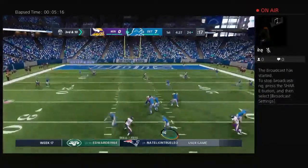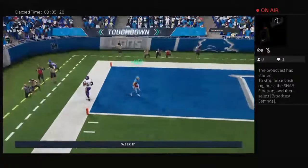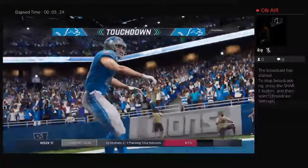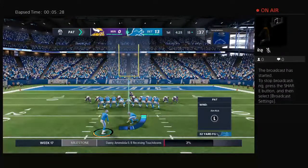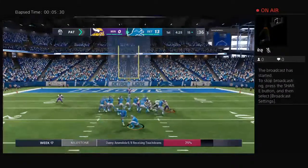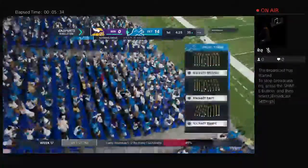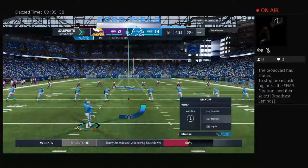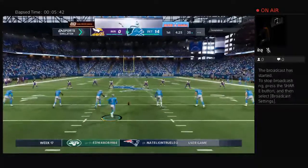Stafford looks to throw again. And Amendola with a catch. And we'll get into the end zone. Touchdown, Detroit. Matthew Stafford, 2 touchdown passes in this first quarter. And the Lions are able to extend their lead. And it's good, and they have jumped out here to a quick 14-0 first quarter lead. Vikings, nothing. After the touchdown, out is Prater to kick.